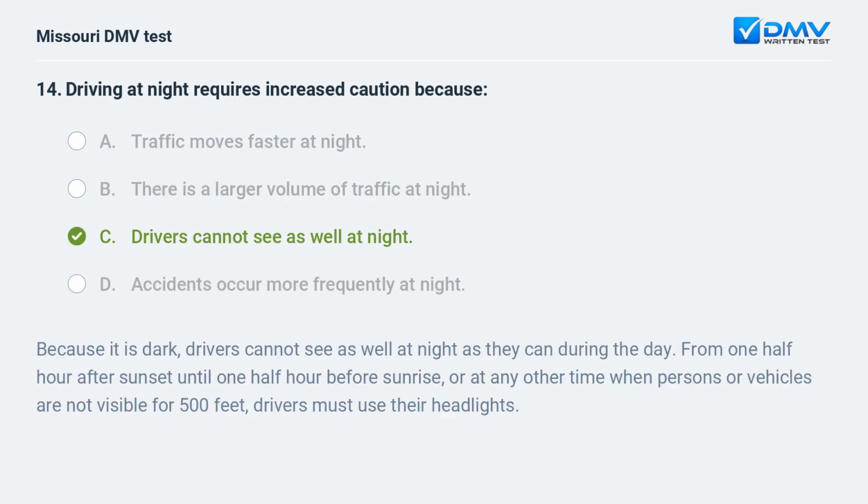C. Drivers cannot see as well at night. Because it is dark, drivers cannot see as well at night as they can during the day. From 1/2 hour after sunset until 1/2 hour before sunrise, or at any other time when persons or vehicles are not visible for 500 feet, drivers must use their headlights.